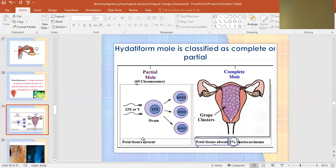We have some follow-up care. The patient should be kept under observation for 1 year. Curettage is repeated to ensure no molar remain. And hCG assessed every 2 weeks until negative results, and then monthly for the year.